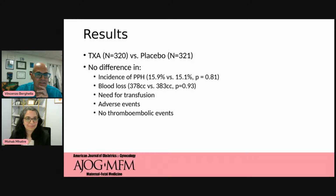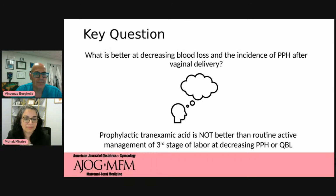Unfortunately, they didn't find any difference in the primary outcome, postpartum hemorrhage, or in blood loss, intravenous transfusion, adverse events, and thromboembolic events. So it was safe, but really not that efficacious. So they say, kind of, wait. Certainly, tranexamic acid seems to be very promising when given at C-section, if you give it before cord clamping prophylactically, but at vaginal delivery, given right after the baby comes out, it doesn't seem for now to prevent. It's good for treatment of postpartum hemorrhage, and so I want to make sure we give the message: use tranexamic acid to treat postpartum hemorrhage, but at vaginal delivery, this trial was negative.